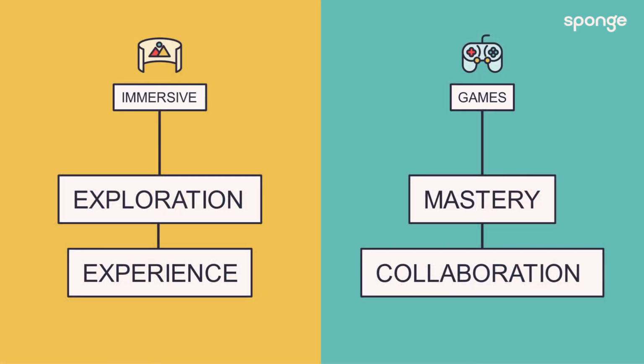So just to remind you, we've been talking about two kind of key technologies, immersive and games, and we've talked about four ways within those that you can start utilizing in your own organizations. So the first was exploration. So we saw how Tetra Pak use exploration to give a more holistic view of the company for their new starters. And we also looked at mastery, so using simple game mechanics to get people engaged.